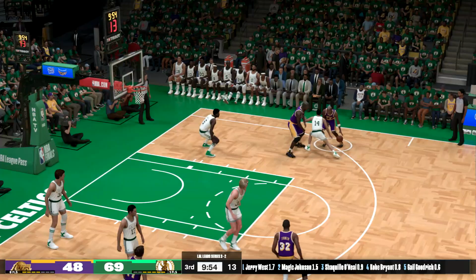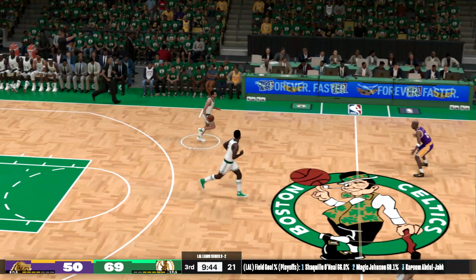Here's Shaq. Good, and the assist goes to Bryant. Assisted. And 11 points for Shaquille O'Neal. Celtics leading by 19.